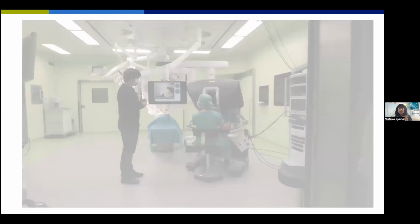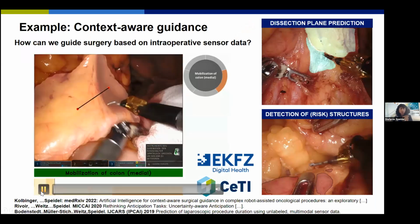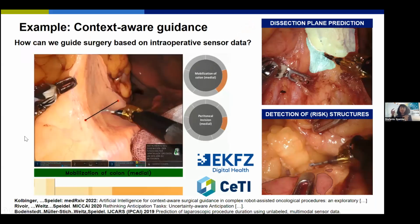First of all, I have to pause it. I think it's really important that we have a kind of context-aware visualization, because a surgeon does not want to have a visualization all the time. Right? So the system should know which information to provide at which phase of the surgery.